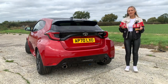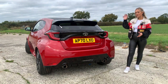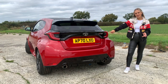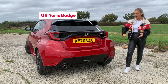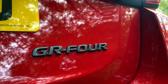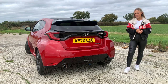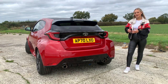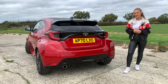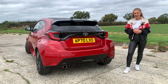I also really love how the black ties in very nicely to the rear with the privacy glass, the spoiler, and the rear diffuser. You've got another GR Yaris badge here and the GR4 badge, which is finished in a sort of metallic grey colour. And that is a really special badge because the four-wheel drive system on the GR Yaris has been totally developed and designed for this particular car. So I'm really intrigued to test that out.